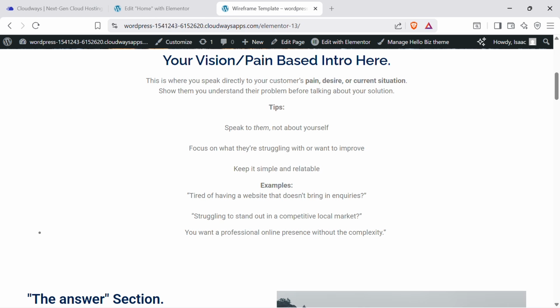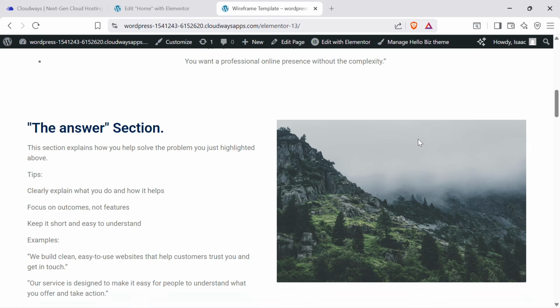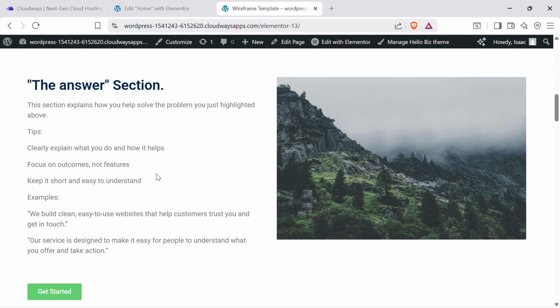So here is where we'd go through and speak about the pains the person might be going through. Examples here, just from a website perspective: tired of having a website that doesn't bring you inquiries, struggling to stand out in a competitive local market. We can go into that in a bit more detail later. Then we have an answer section here.